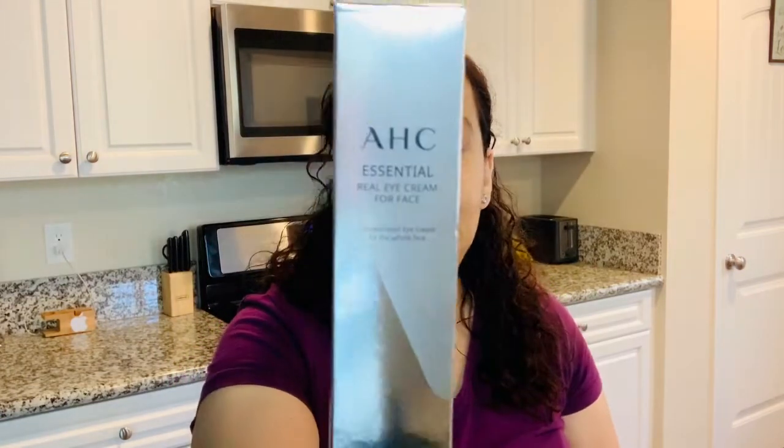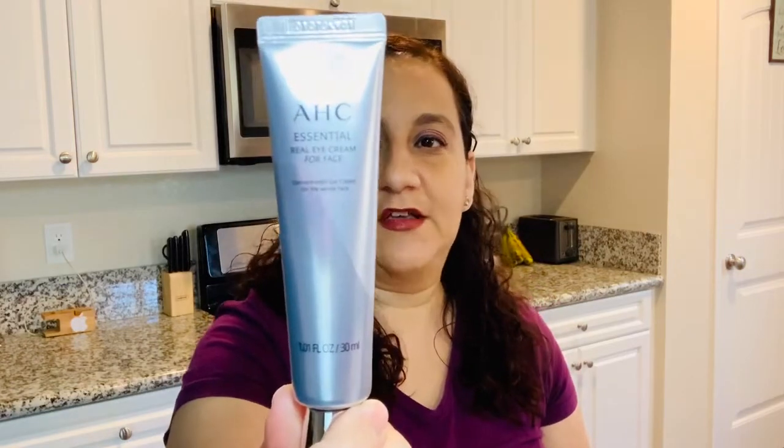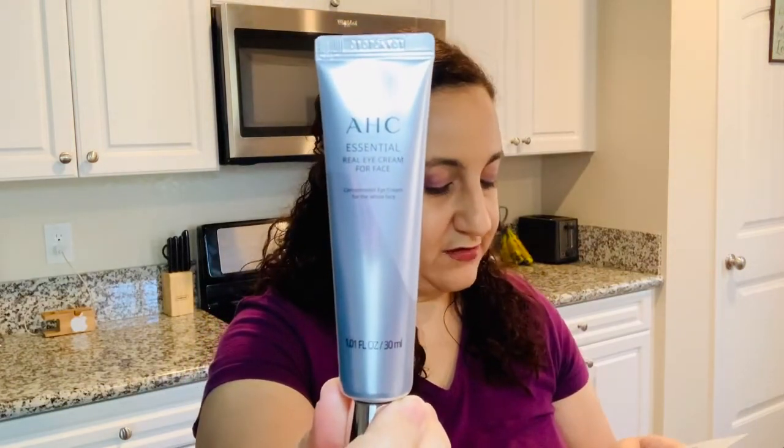All right, so the next thing we have here is AHC Essential Real Eye Cream for Face. And I love getting eye creams because they last so long. You actually don't need to purchase anything if you're getting subscriptions. So this seems to be a full size. So dang, this is $28. All right, so we have a full size product already.